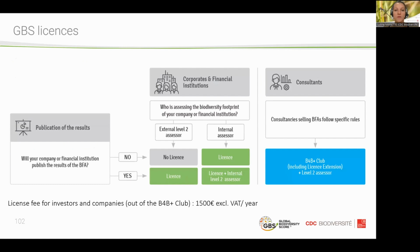Here you have the details of how the license works. If you are a consultant, you need to join the B4B Plus Club to have technical support and help for conducting your BFA. You also have to be a trained level 2 assessor. If you are a company just using the GBS internally, but not publishing the results, you can have just a license. But if you are publishing the results, you need to be trained level 2. And if you are a company not using the GBS, but publishing the results, so if you are working with consulting companies, you also need to have a license. Here you also have the license fee: it's €1,500 per year.